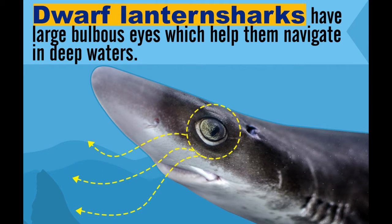Due to their small size, dwarf lanternsharks are not a target of fishermen. However, they often end up trapped in fishing nets as a result of bycatch, accidentally captured. The exact number of remaining dwarf lanternsharks in the wild is unknown.